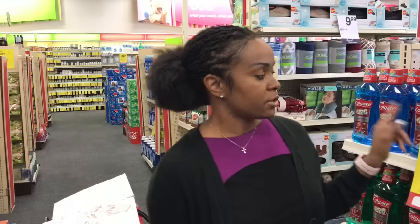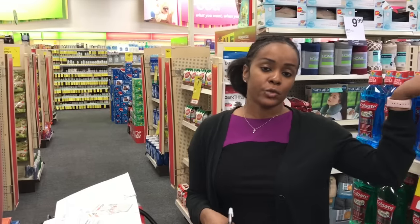All right, so the next deal we're going to do is on the Colgate mouthwash. This week they're on sale for $5.99. Spend $10 and you get $5 back in ECBs. We have manufacturer coupons that came out in the Smart Source insert today, $2 off of one.